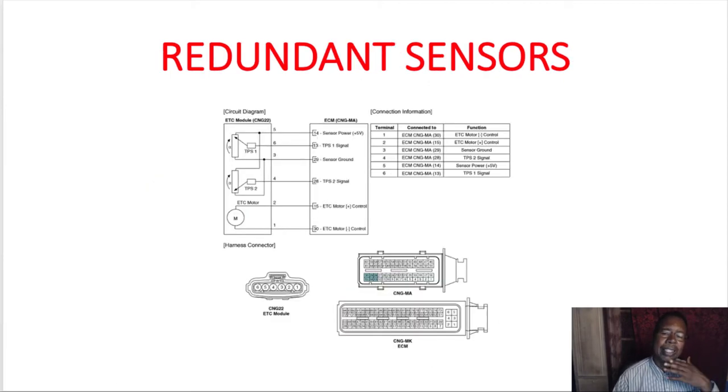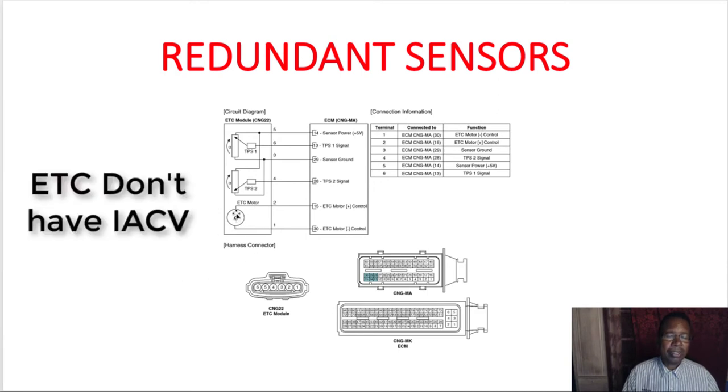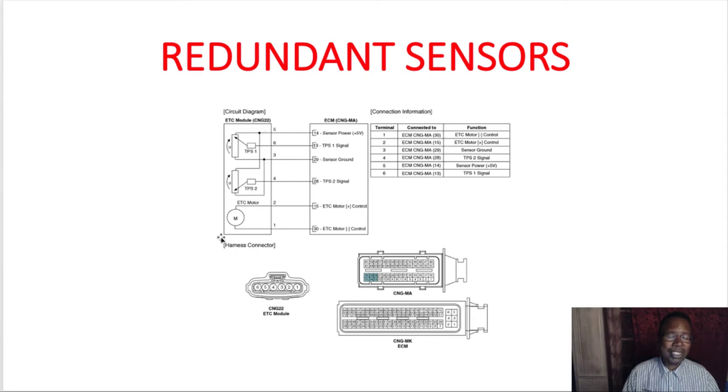Now they also use redundant sensors, throttle position sensors, TP1 and TP2. Throttle position 1, throttle position 2. That's for safety and economy. Now I want you to look here. Electronic throttle control motor, right? It's all in one assembly here. It's called electronic throttle control motor. Now the thing I want you to understand with this one, there is no idle air control motor. Everything is controlled by this unit here.